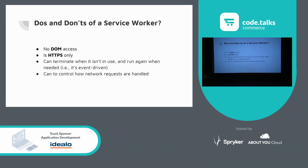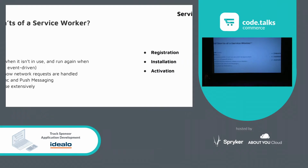We can control how network requests are handled, which is very important so that we can get the offline functionality working. We could also do some background sync and push messaging. I just explained how we could use a web worker to do some heavy lifting calculation out of the main thread. It uses promises extensively. So if we don't have experience working with promises, it's going to be difficult to work with service workers, because most of the APIs we're going to be interacting with are heavily promise-based.